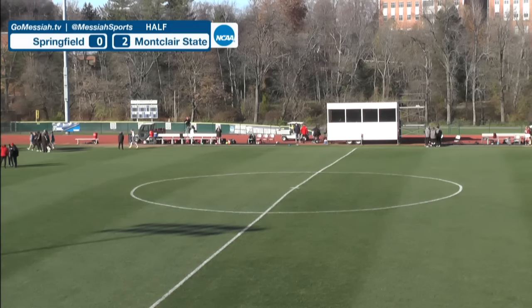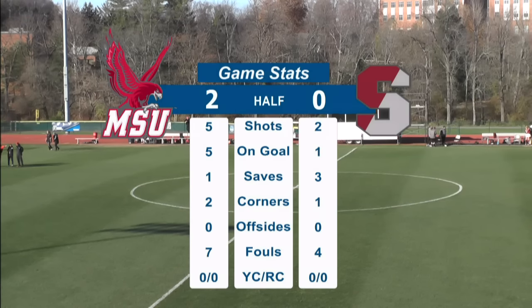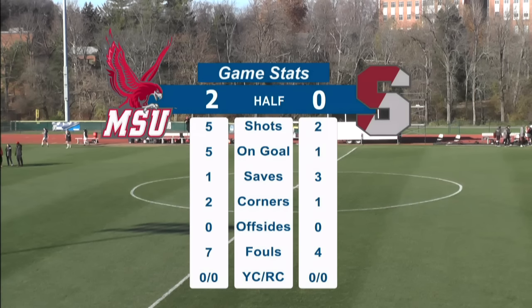deficit. We're going to take a look at some first half stats now, brought to you by Go Messiah TV. Our assistant producer, Seth Daisy, on the job. He's done a great job for us today and throughout the year. Complimented by Brooke Pompeo from Lycoming, Pennsylvania, the producer for Go Messiah TV. She's done an incredible job working in the production role for us this year. And we've gone to a 2-camera system.